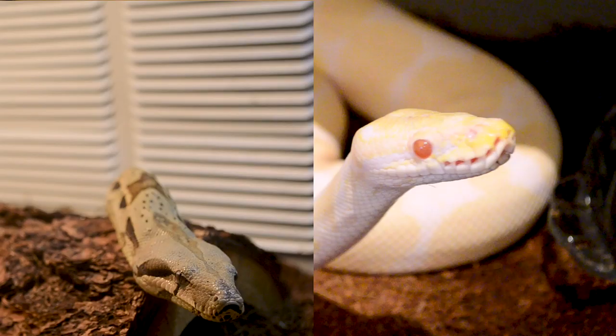And also, if you look at them side by side, boas, you'll notice, don't have heat pits. Ball pythons do. So, ball python, boa. You notice how one has pits and the other one doesn't? That's because those pits are called labial pits. They're used for heat seeking. They help them find their prey.